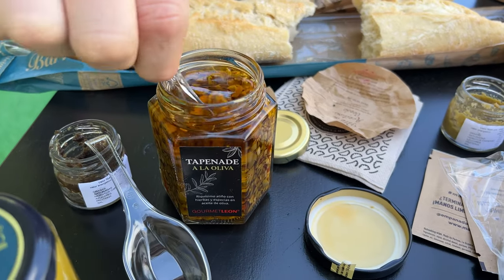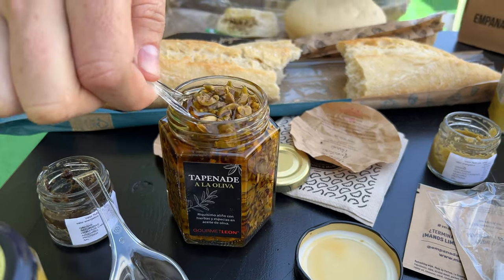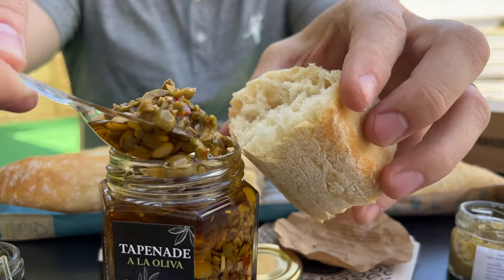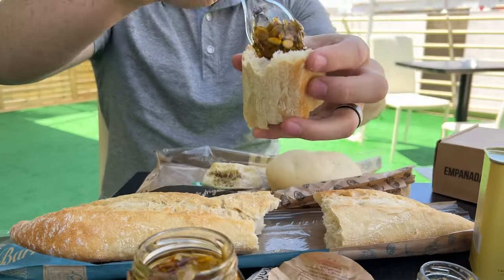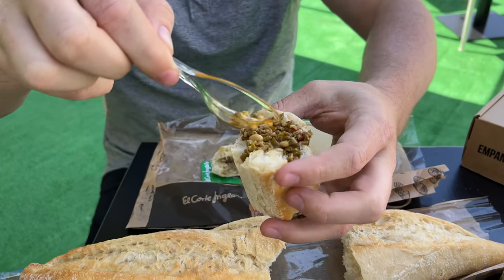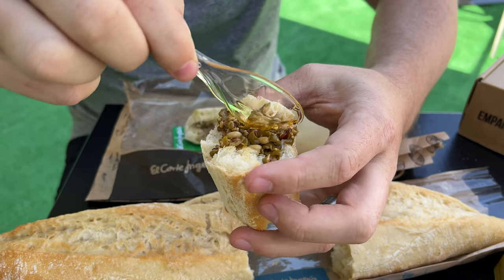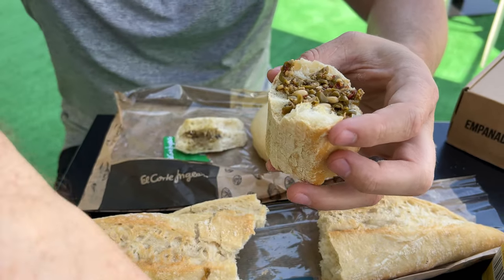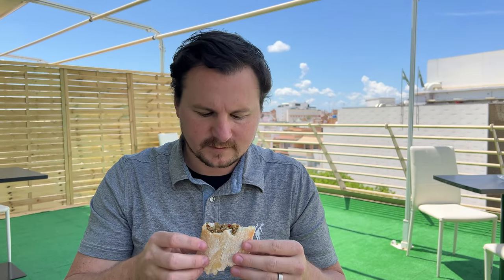Taking the little topping here. This looks like diced olives with all the oil intact, with a little infused maybe pepper or tomato. And I don't know, maybe some seeds, it seems. We'll taste this.